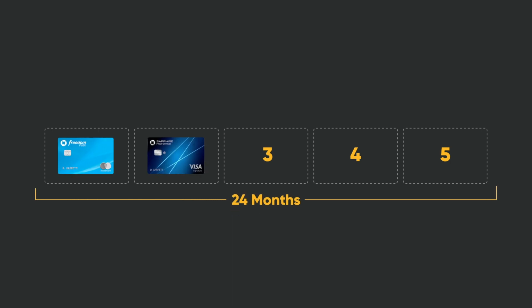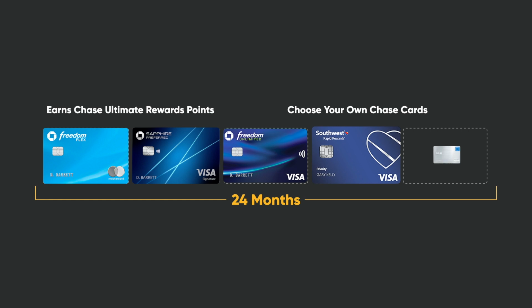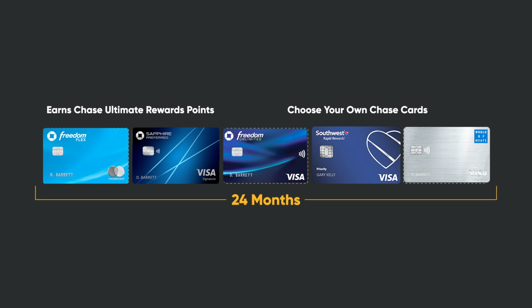As for the order of the cards, I recommend getting a Chase Freedom or a Chase Sapphire card. That way you can build a good base of 2 cards that earn Chase Ultimate Rewards points, and then the remaining 3 slots is kind of like a choose your own adventure. Pick whichever cards fit your travel style and your spend style. You want to pick the cards that give you the most benefits, the benefits that you would use and you find the most value in. And so it's your pick on which of those cards you want to fill slots 3, 4, and 5.